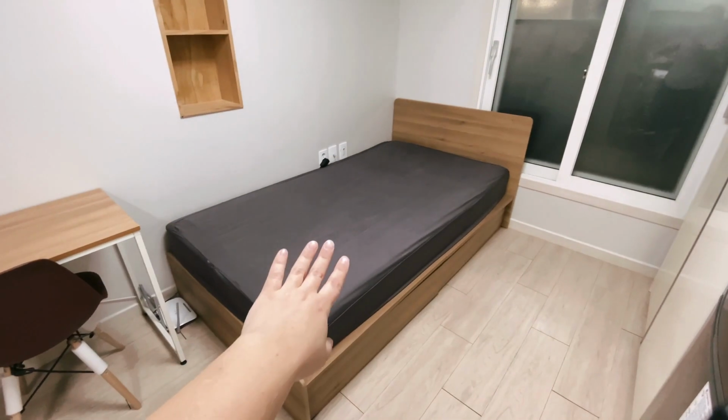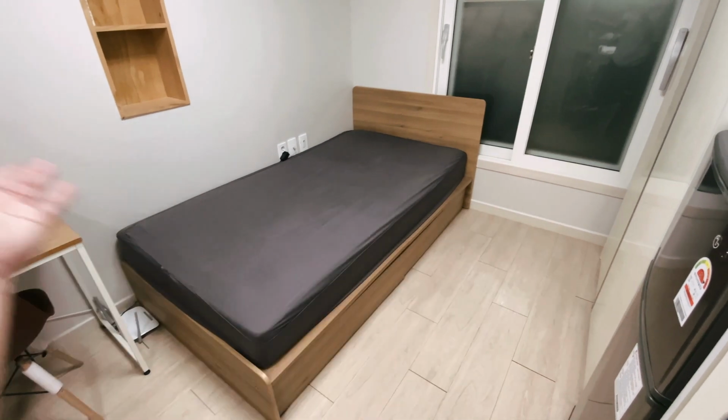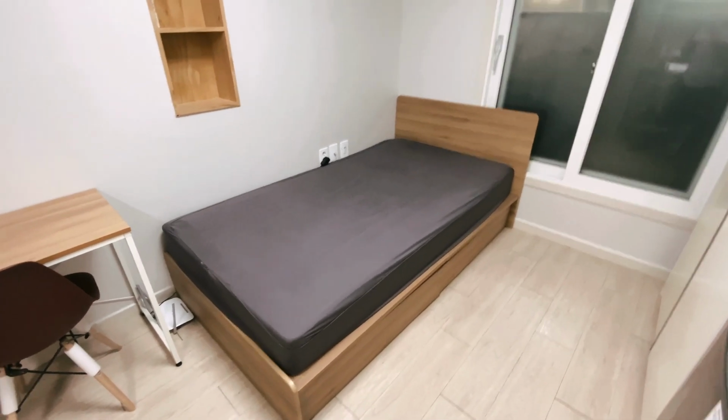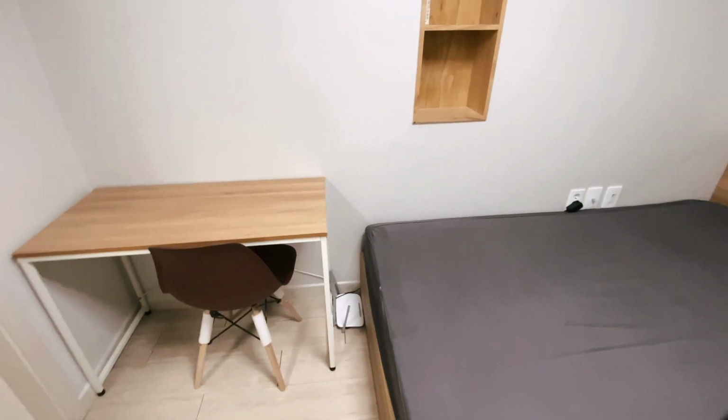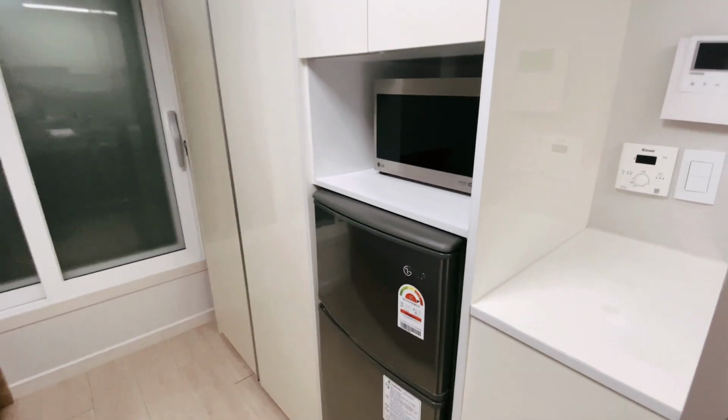I just arrived. As you can see, it's already dark outside. I'm so tired. Yeah, so this is the bed. I will try to clean it as much as possible and get a mattress topper and of course some duvet covers and stuff like that. And yes, also some decoration for the desk. I also found this one. It's like a hanger. And this is my closet, my fridge, and the microwave.